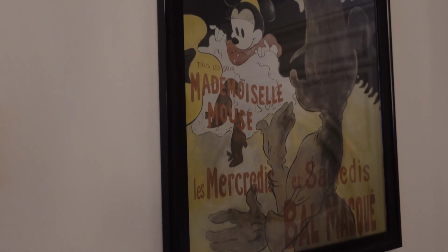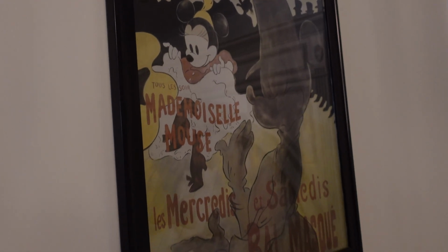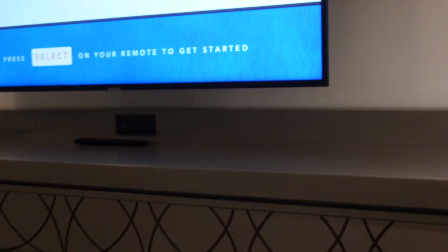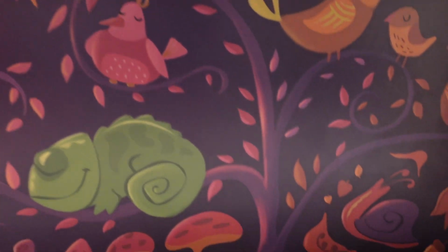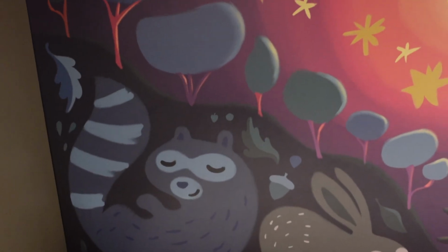So here it looks like we have a full bed. Very cool poster on the wall, very French themed Mademoiselle Mouse, very cute. There's a Hey Disney here. We have some overhead lighting. And we have an outlet on this side along with the Hey Disney. Really love these headboards, very nice. This looks like it is a fifth sleeper. I'm going to try to put my daughter here. It looks like we have Rapunzel themed inside with Pascal. Very cute.